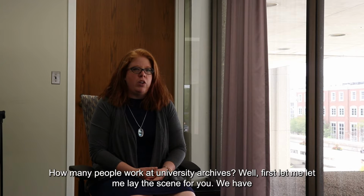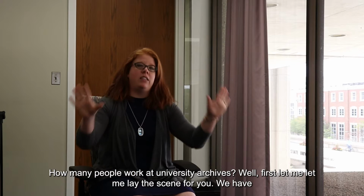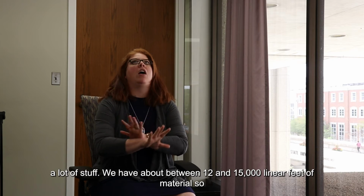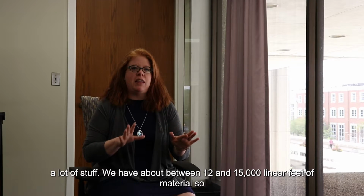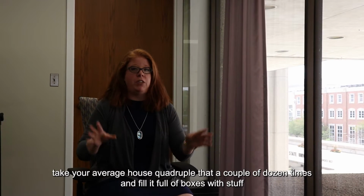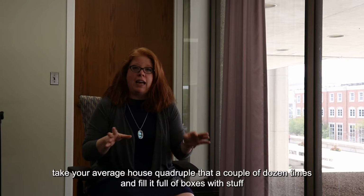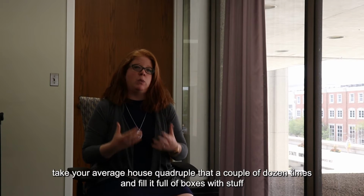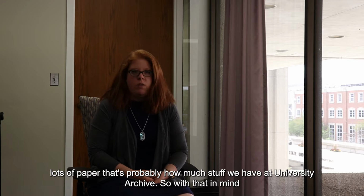How many people work at University Archives? Well, first let me lay the scene for you. We have a lot of stuff. We have between 12 and 15,000 linear feet of material. So take your average house, quadruple that a couple of dozen times, and fill it full of boxes with stuff, lots of paper. That's probably how much stuff we have at a University Archive.